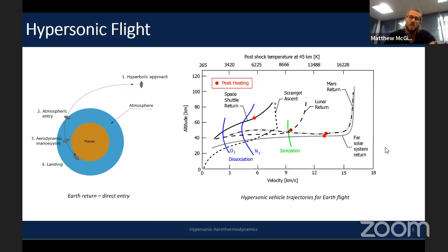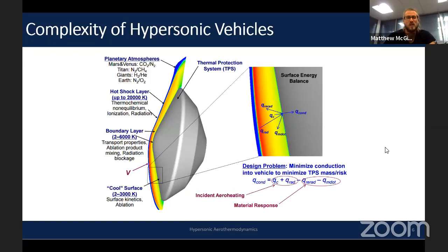But if we want to go to Jupiter, then we're talking stupid crazy speeds of 50 kilometers a second. So without going too deep into this slide, it's really here just to say these things are complex. We're going to be producing all kinds of high temperature gas effects, from lots of chemical reactions to generating non-equilibrium energy states within our gas.